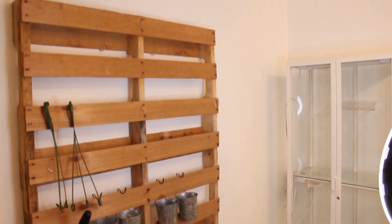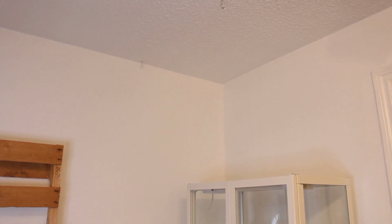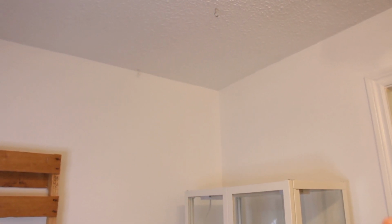And I have my hooks up here. One of them is going to hang right in front of this skid, like before. And the second one will hang right here, which I was just talking to my husband about, that it will be awesome if I want to use the space on top of the cabinet.